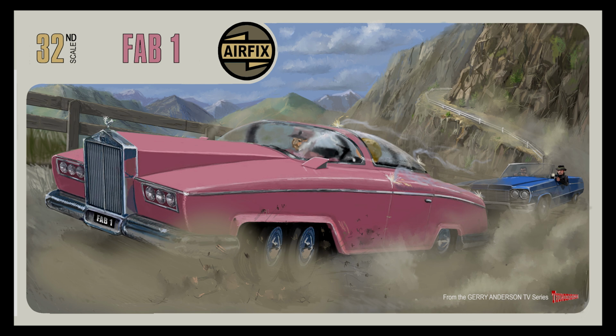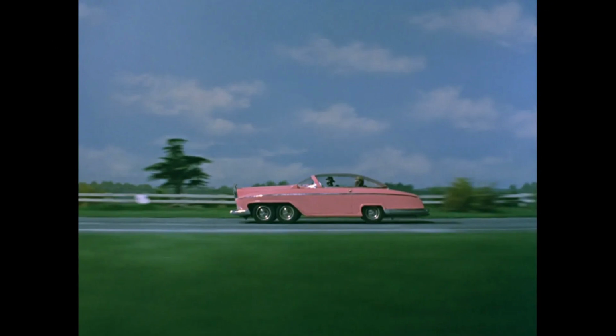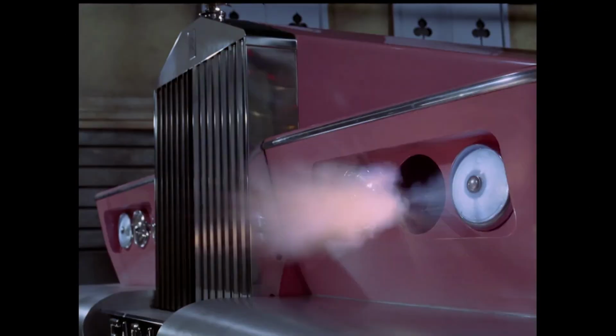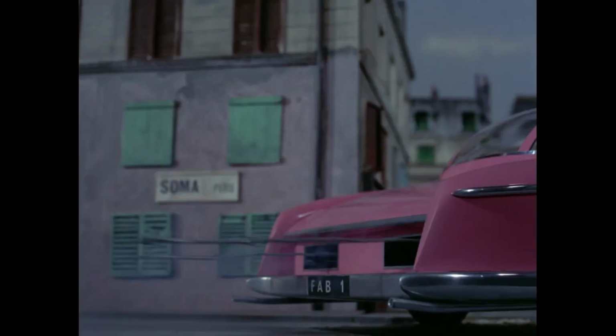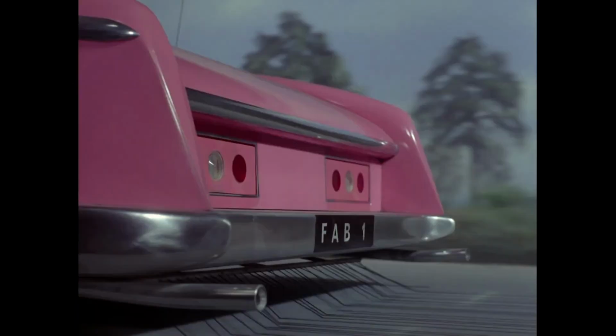I don't know if in the show this was meant to be like a contemporary Rolls-Royce and she just customized it, or if it was specially designed by Brains like all of the other International Rescue stuff. But either way, it's super cool. And in the course of the series, we see it travels at super high speed. It has machine guns hidden behind some of the headlights. There's a high-powered cannon, which is behind the radiator grille. It can fire harpoons through the rear. And then it has an oil slick and a smoke screen, sort of countermeasures, and it's bulletproof as well.